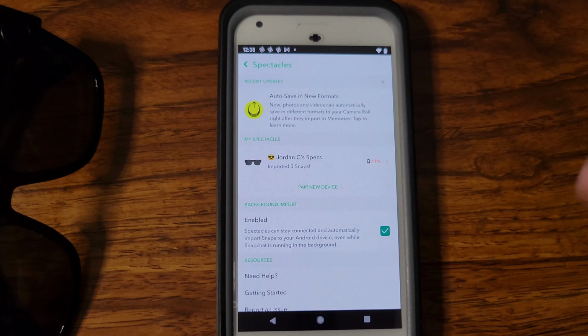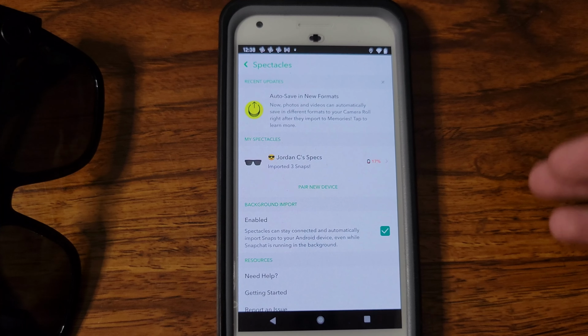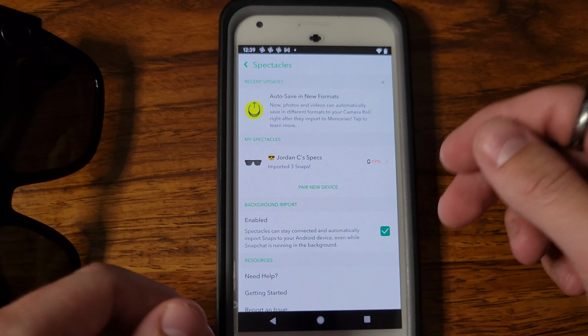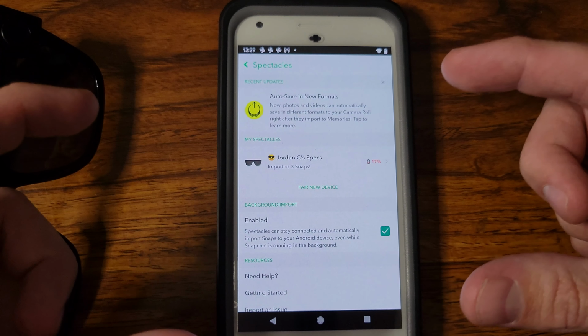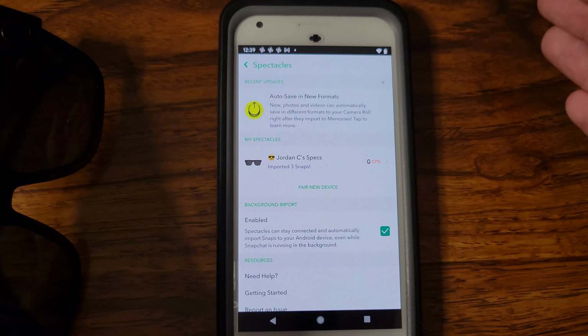Whenever you connect to your Snapchat spectacles, it will automatically import the photos that you just recently took, which is really convenient. It will actually let you choose the format of the photos and videos you want, whether you want it circular, whether you want it square, or whether you want it in movie style so that it is widescreen, depending on what you want to use that video for.